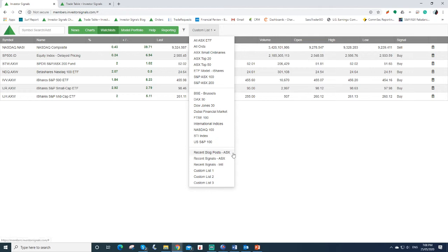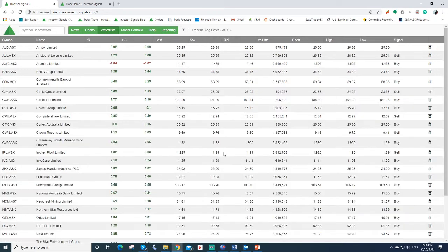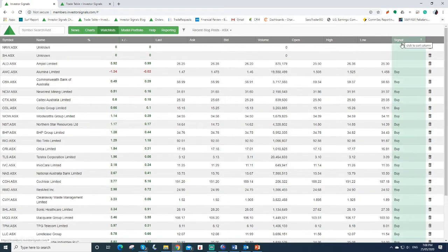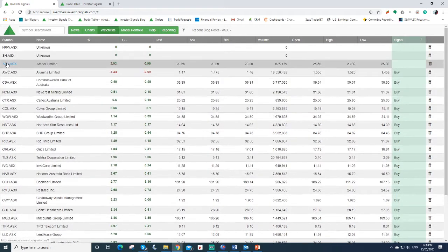So next, what I want to do is go in and have a look at the stocks that we've posted on the blog. So again, into the watch list, come down to the bottom here, recent blog posts. This stores the last 30 days of stocks that have been tagged on the blog. So click on that, get the percentage gains to the top, organize it in buy signals, and let's just move through these.